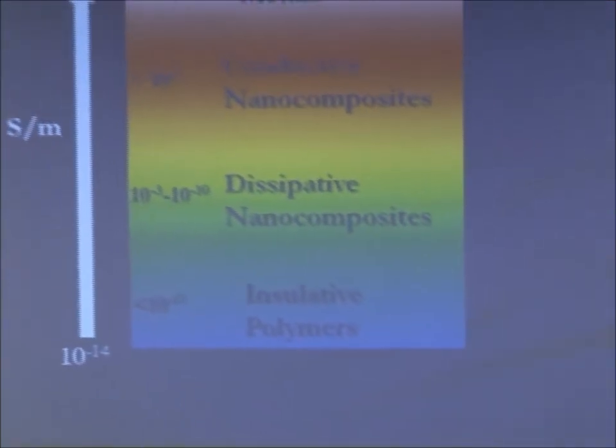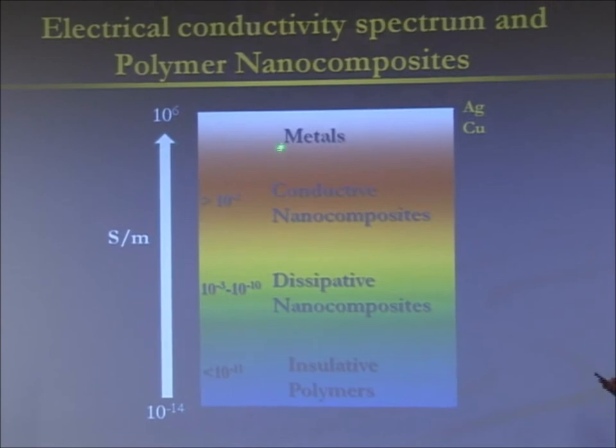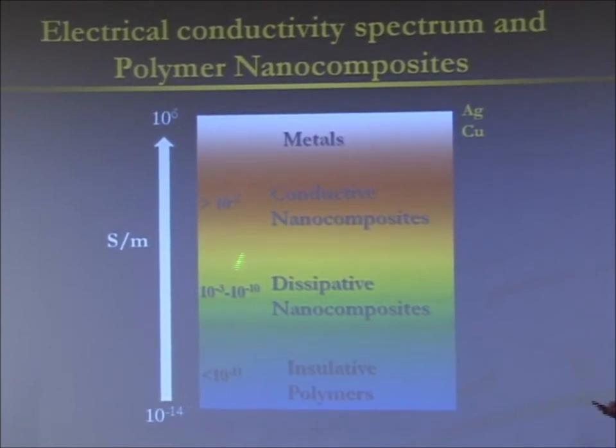All right. So here's a plot showing the different conductivities for different materials. Metals are very, very conductive, and of course, polymers are not. So the idea is to mix these so that we can get different types of conductivities. We could get into some lower conductivities and have dissipative nanocomposites, get into higher where we have conductive. And when we get close to metal conductivity, then we can have electromagnetic interference shielding. So we really have to get to very high conductivities to be able to do that. We're looking mainly at silver and copper, but I'm going to mainly present about copper today.